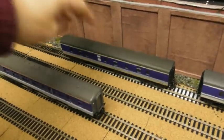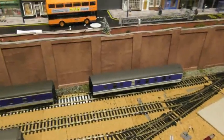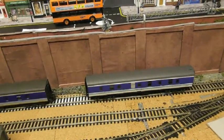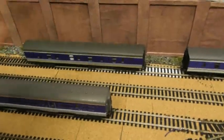I mean, this coach, there's nothing wrong with it, but I will be putting it for sale on eBay, and the other two coaches as well, they'll be going for sale on eBay, and that'll be taking place next year once I get the Accurascale coaches. So you won't see this coach on the layout anymore.